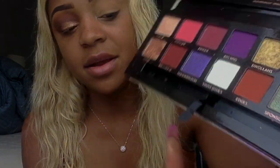I did want to note that, I don't know if you could see it, there is a lot of fallout on my face from that shade Zium. It did come off a lot in the pan. It's almost like a pigment, so you have to be careful with it. It's one of those shades where if you dig too deep with your brush, it'll probably make a dent, so just be really careful with it. And yeah, I am obsessed with it though.